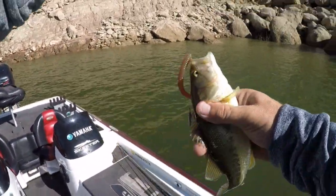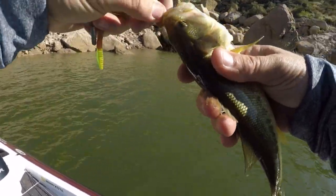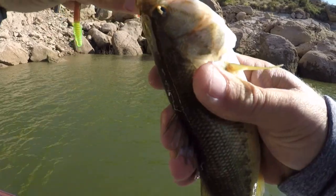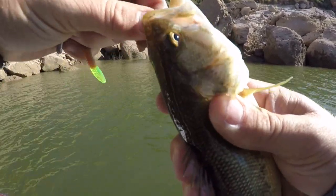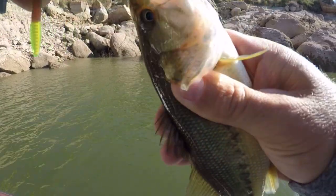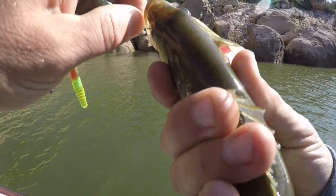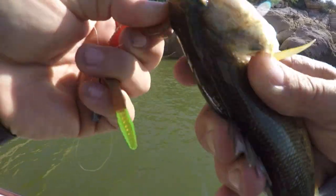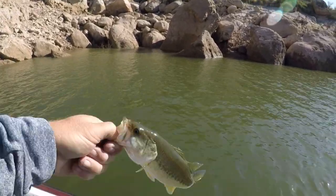These guys are supposed to be chunking up for the winter time. What's going on here? How come you're not big? Little guys.